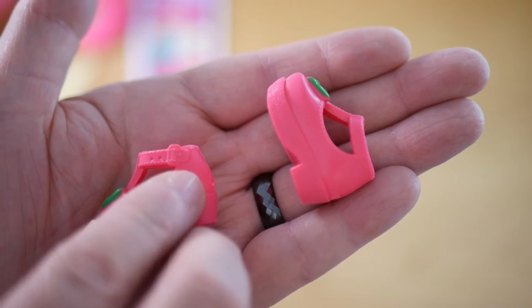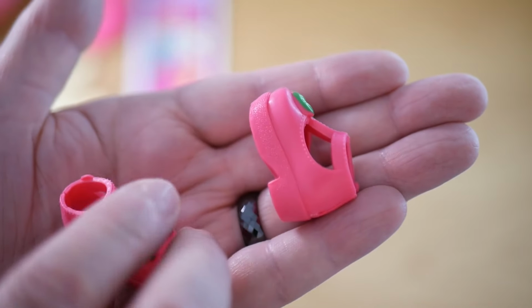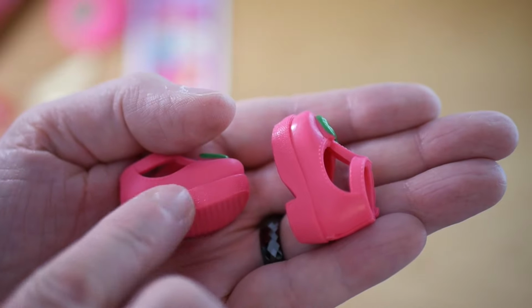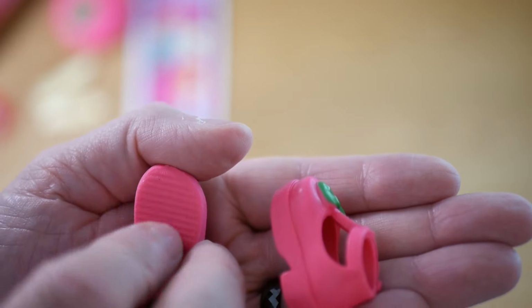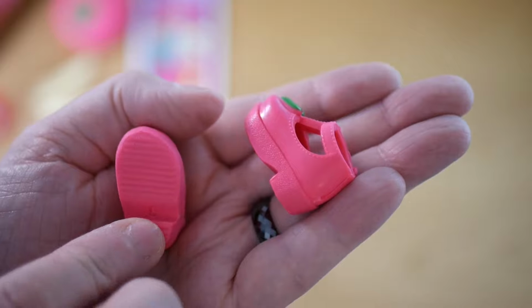So we've got a buckle bit here around the ankle strap. We've got stitching detail as well. The bottom bit has got a textured heel and sole, and then underneath we've got grips there. So that is the shoes.